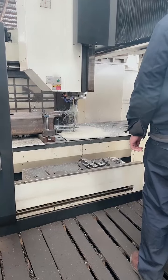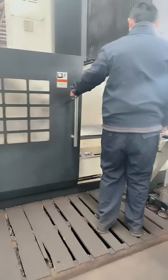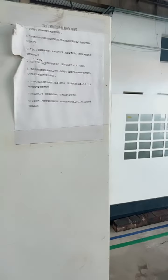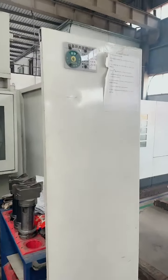So we can control the quality, not just say it by mouth. Besides the equipment, you can also see there are operation regulations, which make sure the operators follow the steps strictly to ensure the product quality.